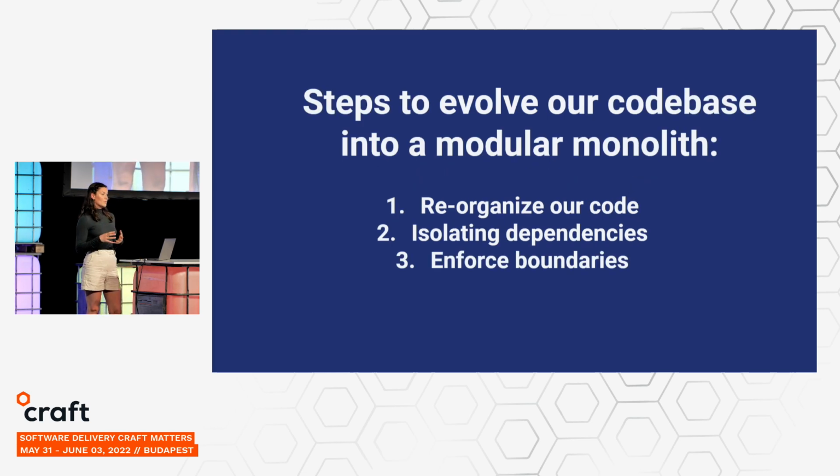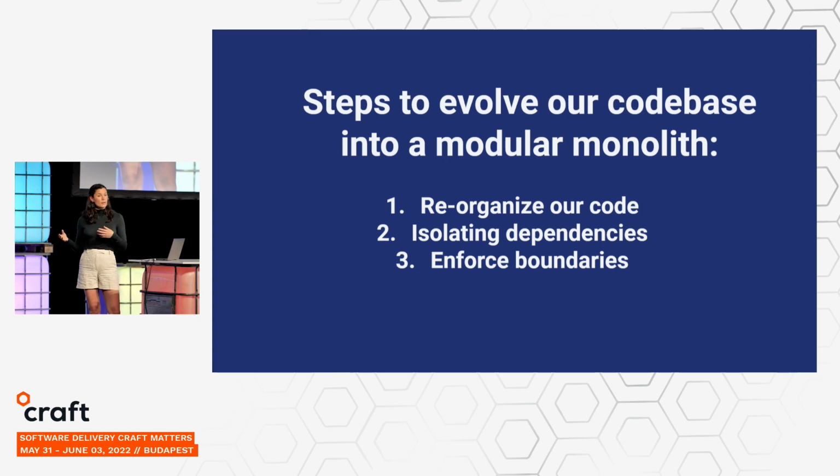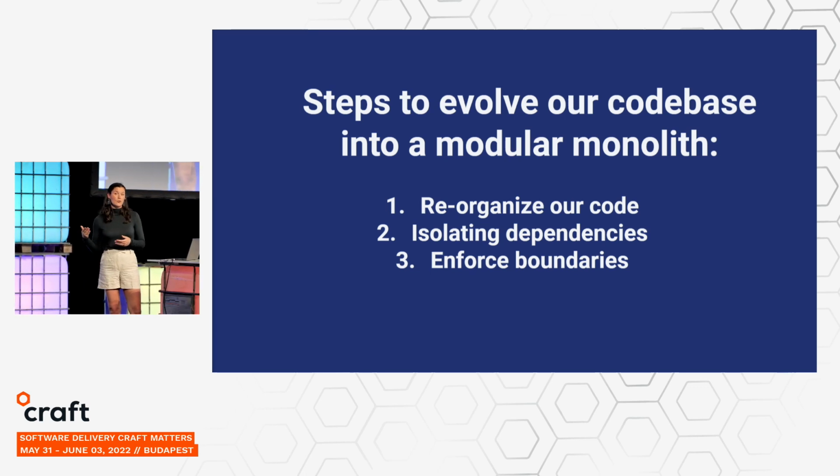With all these things in mind, we broke the project down into 3 main phases. The first phase was going to be reorganizing our code. The second one would be isolating dependencies between those components, and the last one would be enforcing boundaries between them.